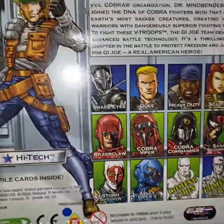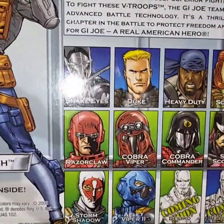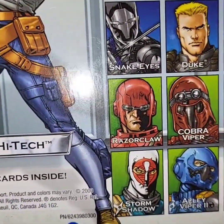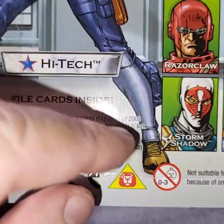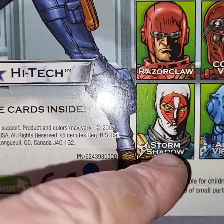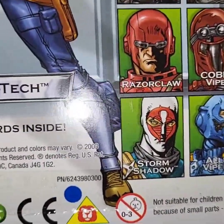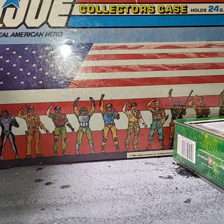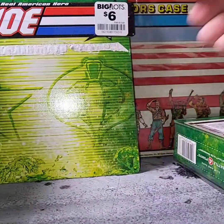Take a look at the card back here. See all the Joes that were available. Of course, there's Snake Eyes and Duke, Scarlet, Sand Scorpion, Cobra Commander. I like the black version of Cobra Commander on this one. The Cobra Vipers were actually pretty cool. Razor Claw was awesome. Not real keen on this version of Storm Shadow. This Alley Viper was so-so. You know, nothing to write home about, but it's an Alley Viper. What could I say? I was going to say you can never go wrong with an Alley Viper, but yeah, you can.